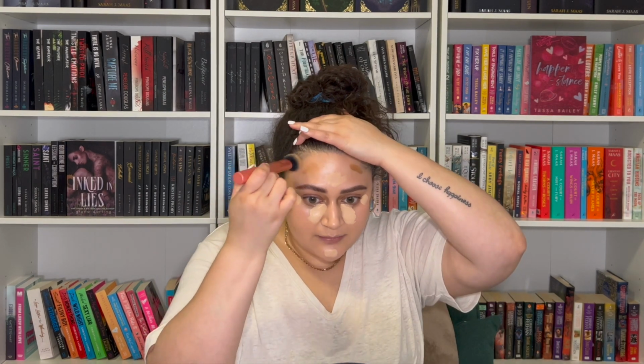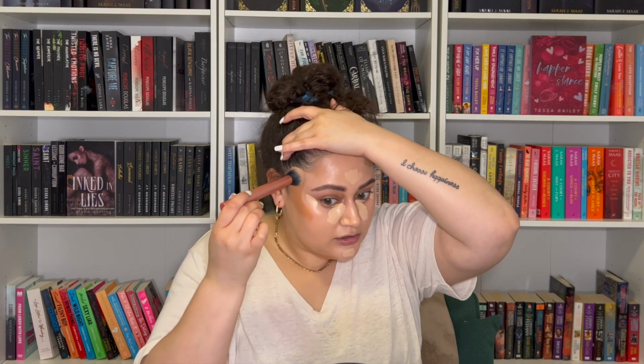But basically, because I refuse to spend money on that bronzer, I just end up using the Halo Glow in a deeper shade, and I love it. It blends out just beautifully. So I'm gonna go ahead and do that. I use a brush for this. I always do the bronzer first, and then I do the concealer.